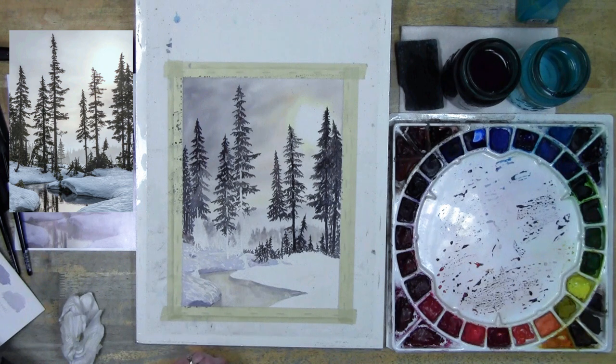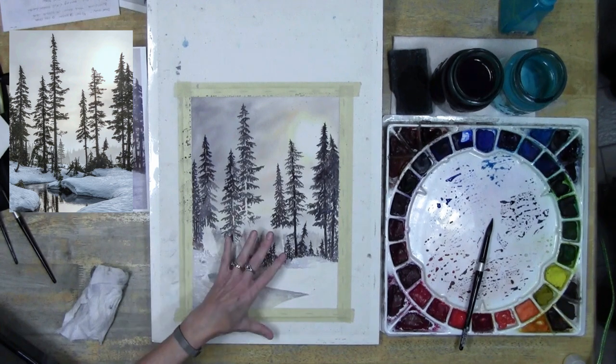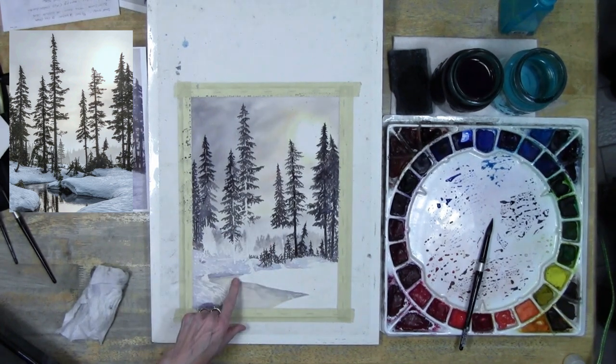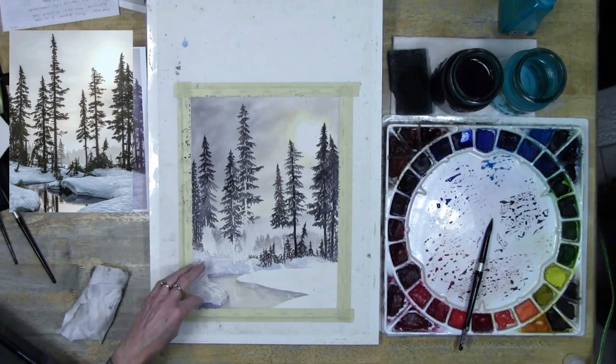Actually, I think what I will do is let this sit and then we'll come back in a little while and I can show you the reflections on that. I'll walk around and talk to everybody, see what you need for your specific piece, and then I'll do the reflection in the water. Does that sound okay? Okay. Before I do just a little more on this one, I'm going to put some of the reflections in the water and maybe get a little more going on in the snow.